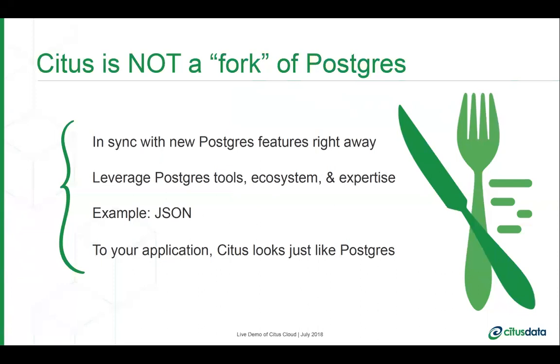To your application, similar to the Postgres tools and the ecosystem, Citus will look like Postgres. So whatever we do today, we're going to do a side-by-side comparison on a non-distributed table and a table which is going to be distributed across a cluster. Then we'll run the exact same SQL for executing the query, and Citus will take care of the sharding and the query execution transparently for you.